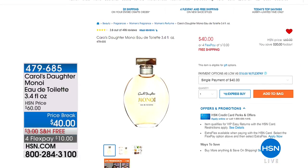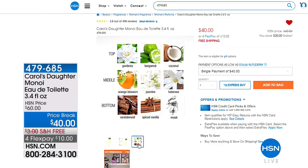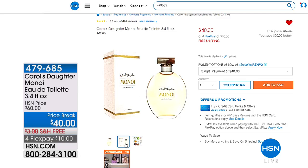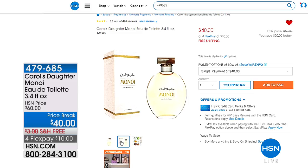We have a lot of hot items, which are not only super popular, but just great creations from some of our wonderful partners here at HSN. And this is one of those from Carol's Daughter. It's the Minoy Eau de Toilette. The Minoy is the number one most popular of the Carol's Daughter line. It's in body butters and in beautiful gels. Because everybody loved that scent so much, they decided to do an Eau de Toilette. And we have it as one of our hot items.